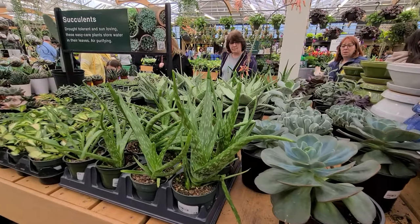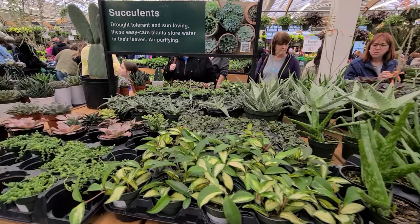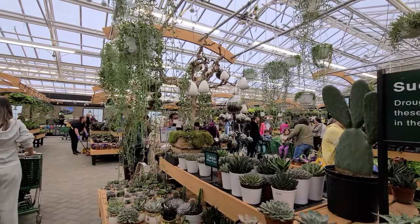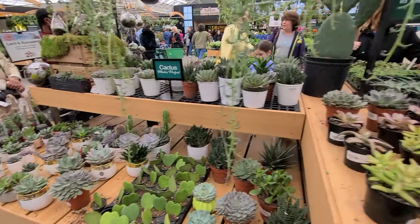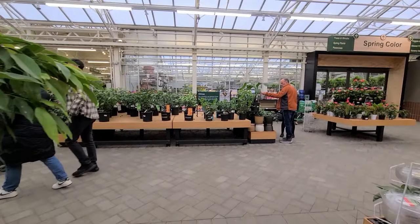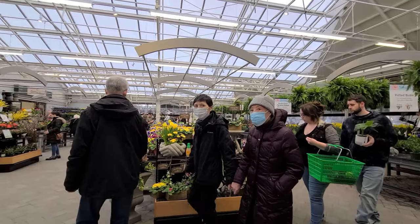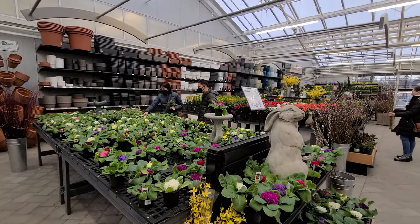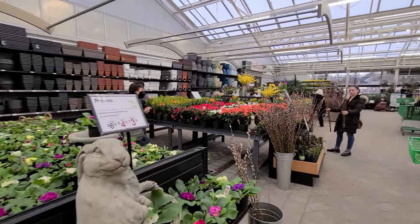Have the aloe over here. That's a different type of aloe. Okay, so let's go to the back, see what I have at the back. Spring color. Lot of pots here too. You got a pot to plant.